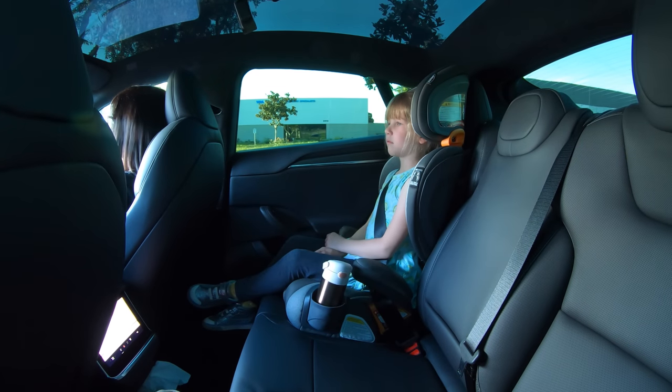Kiddo, can you put your head on the headrest? Ready? Count me down, kiddo. 3, 2, 1. 3, 2. No, stop!